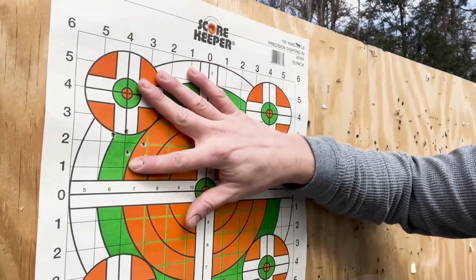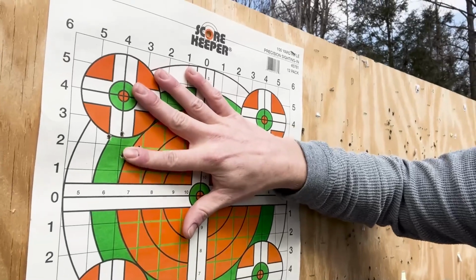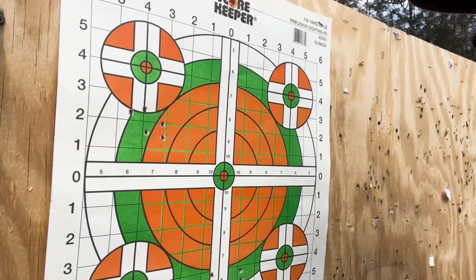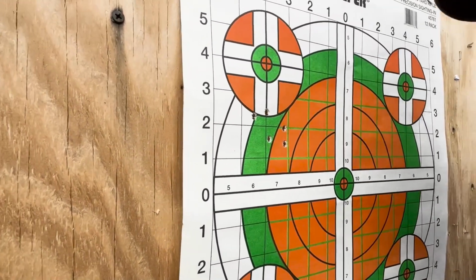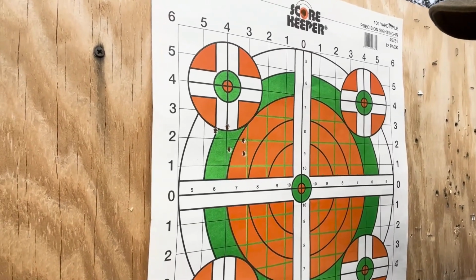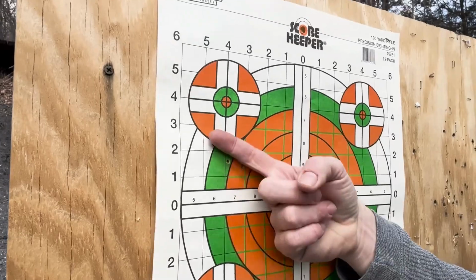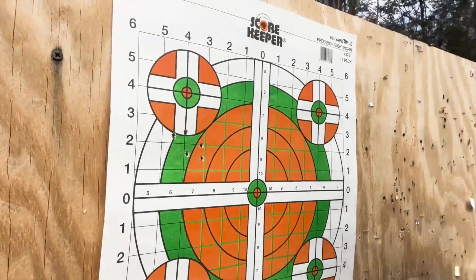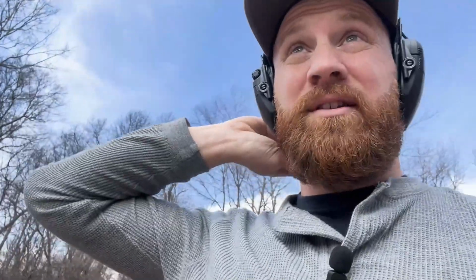So here was the 100-yard group with those Federal 50 grainers. Again, these are 1-inch squares, so those 3 are inside of 1 inch, and then had 2 kick out on me there. Could have been me, could have been a tad windy, but not super windy. It's not bad at 100 yards, but I'd like to see it a little bit tighter than that. We'll try those CCIs at that range and see how they go.